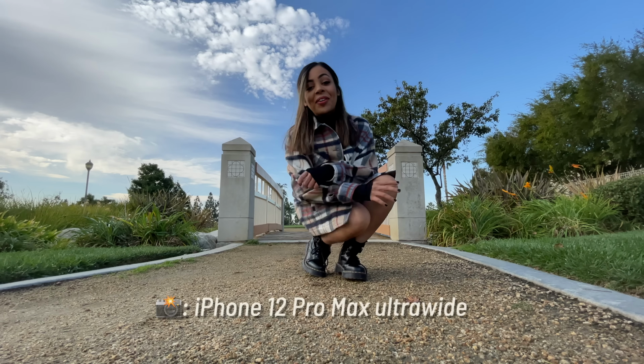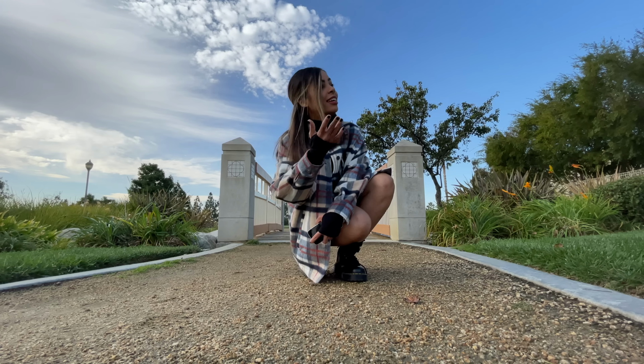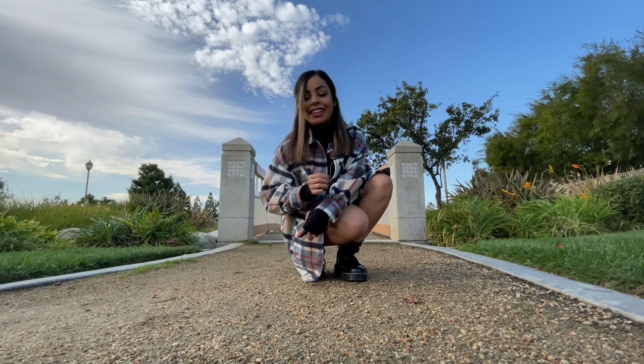So here's a little ultra-wide video test on the 12 Pro Max. Usually with that ultra-wide camera, we lose light since it lets in less light. So with this bigger sensor, it should look better. Let me know how those clouds are looking, the trees, the detail in those darker areas. And I'm gonna switch it over to the Mini to see how it looks on there.